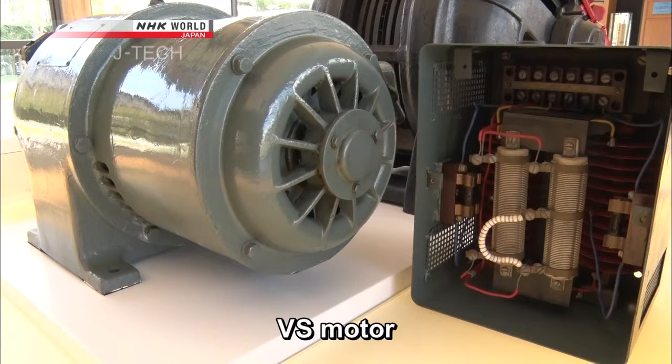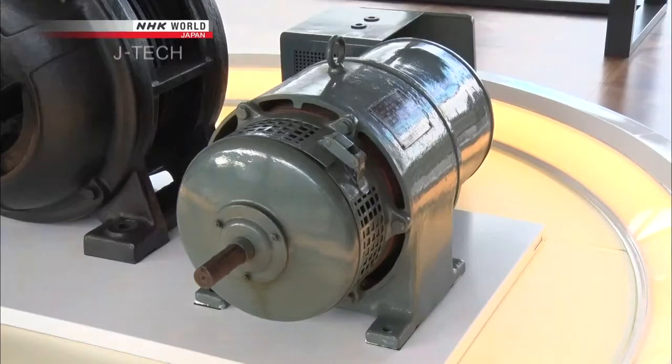This is a motor from the 1950s developed by Yasukawa. It came with a speed controller and was used in printing presses. However, it took time to reach full speed and was slow to decelerate when switching it off. All of the company's motors functioned similarly.